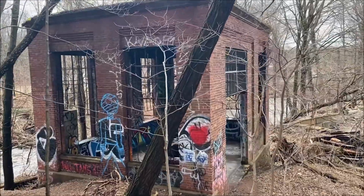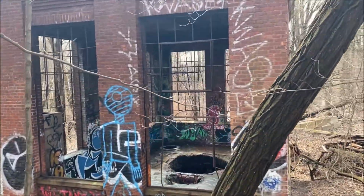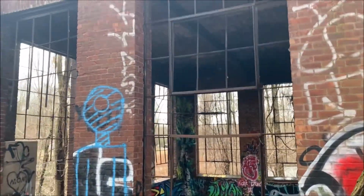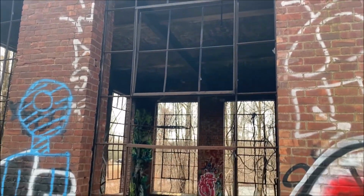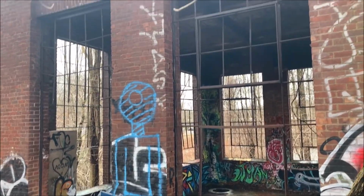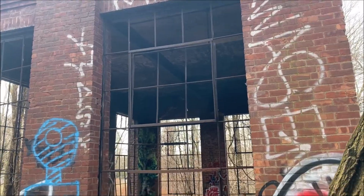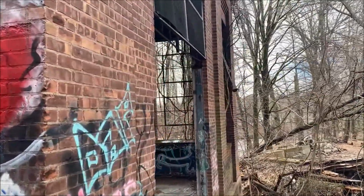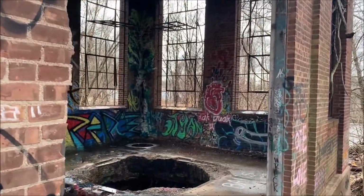All right, so we're now going to be heading inside of this brick building right here. Again, it's a lot bigger than it really looks on screen. I'm surprised by how large this structure is. The first thing you'll notice is that all the glass has been completely destroyed. Even though you have the bars, the window panes left behind, and these huge windows, none of the glass is still here. But it's a surprisingly intact structure. I'm actually surprised by how much of this is left behind considering its age.